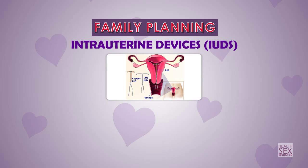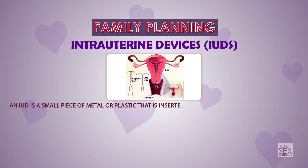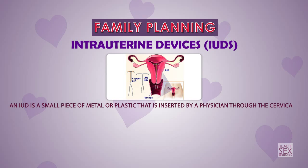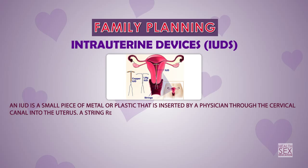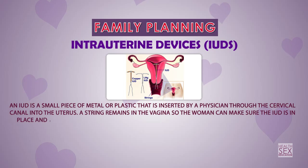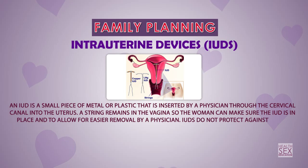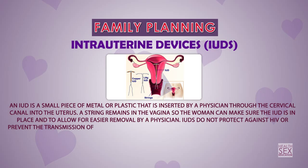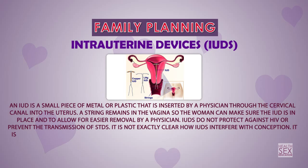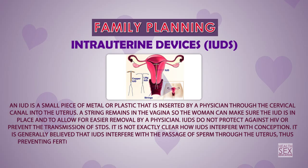Intrauterine devices. An IUD is a small piece of metal or plastic that is inserted by a physician through the cervical canal into the uterus. A string remains in the vagina so the woman can make sure the IUD is in place and to allow for easier removal by a physician. IUDs do not protect against HIV or prevent the transmission of STDs. It is not exactly clear how IUDs interfere with conception. It is generally believed that IUDs interfere with the passage of sperm through the uterus, thus preventing fertilization.